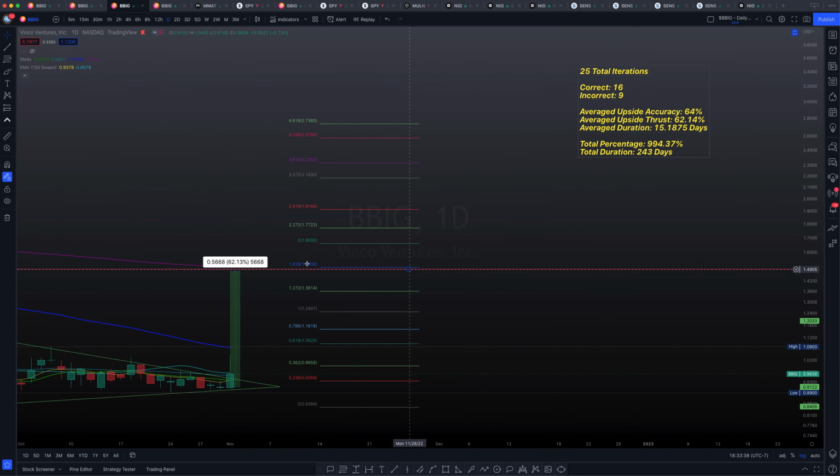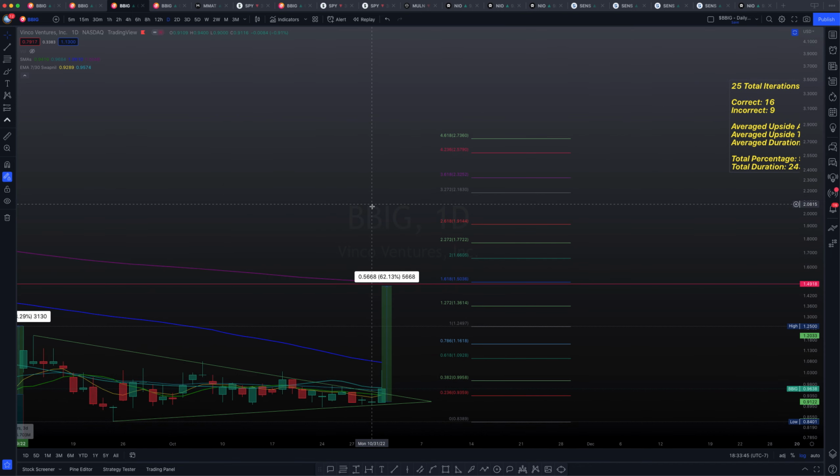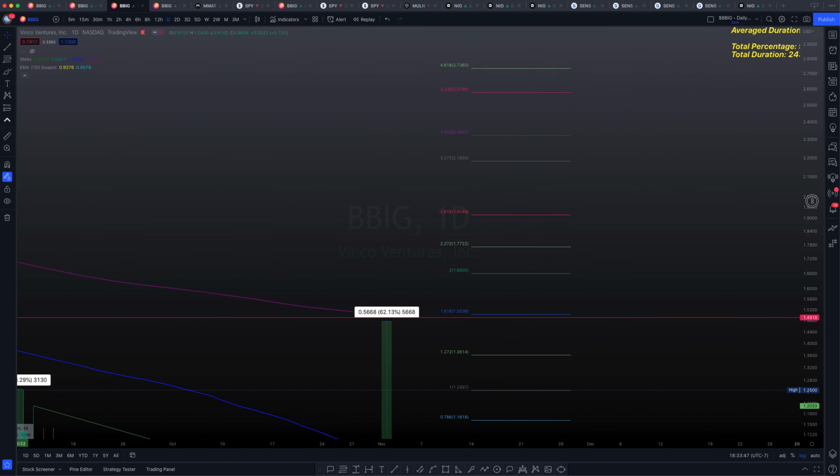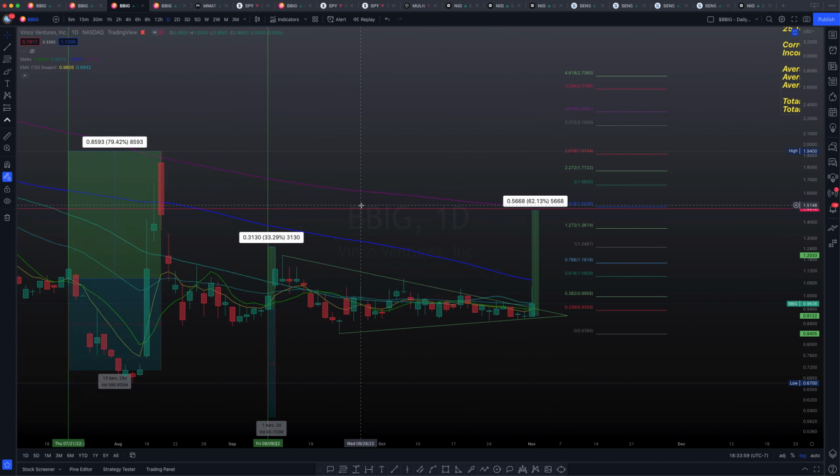It's landing right in confluence with our 1.618 golden ratio. This is typically an area where we like to take the trade as a psychological component. And now this is also in accordance with the 1.618 and our 62.14% move to the upside. This is the 200-day simple moving average, you guys.